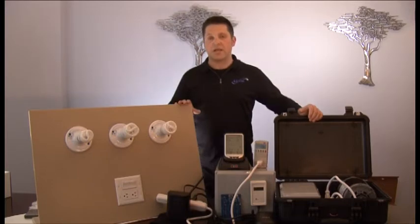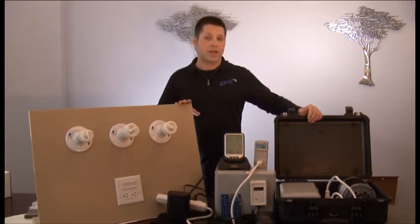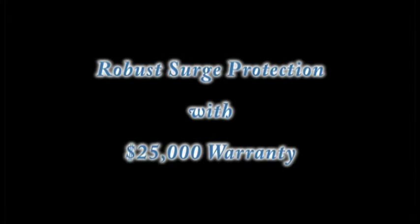So, with Satic's line of energy savers, we have some of the best surge protection on the market, and we back it up. We back it up with a $25,000 insurance policy should a transformer fail, an out-of-control car hit a tree that shorts out the lines, lightning, you name it.